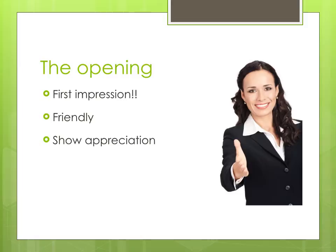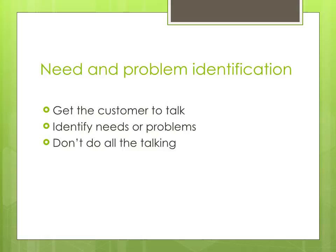Need and problem identification. Consumers will buy a product because they have a problem that gives a rise to a need. Therefore, the first task is to identify the needs and/or problems of each customer. Only by doing this can a salesperson connect with each customer's situation. Effective need and problem identification requires the development of questioning and listening skills. The hallmark mistake of inexperienced salespeople is that they do all the talking. Successful salespeople know how to get the customers to do most of the talking.